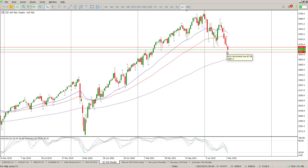So if that gives way, you can see where the next areas of support are, which is going to be pretty close to 3,500. And then as far as 3,000 as well. Not 100% sure that is on the cards right now.